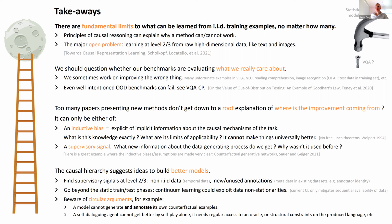Totally agree. So I'm going to open the floor to see if there are any other questions from the audience as well. Damien, I have a comment. So when you first started with the causal models, I was actually thinking that the questions that you would be asking would be causal or counterfactual questions.